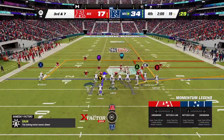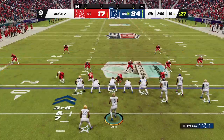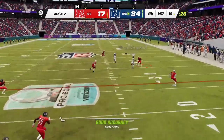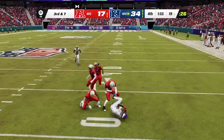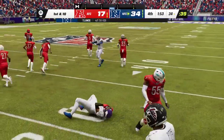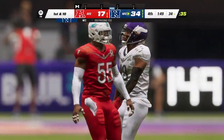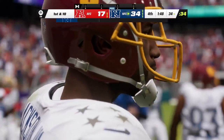So 7 yards from the first down here as they come up to the line of scrimmage. Throwing his Lance on third down. Got an open man finding Jefferson. And he'll get this up to the 34-yard line. 15 yards through the air and a first down.